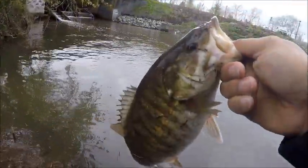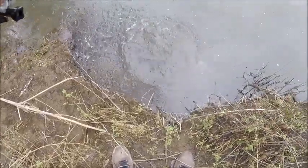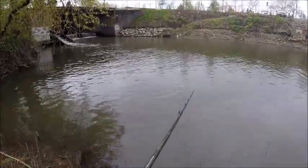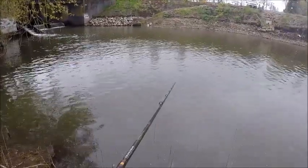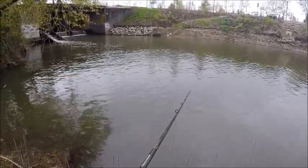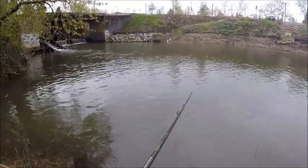Smallie. Yes, sir. Let's let him go. Later. All right, fellas, we're back in the water. I'm reeling it real slow. Just caught us a nice little smallie, about 1.5 pounds. The Willamette still holds fish.